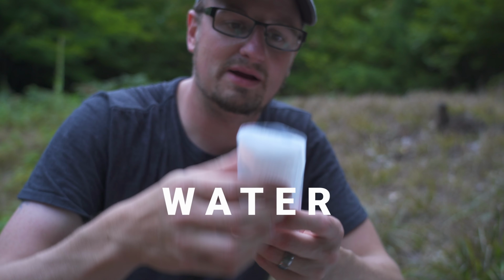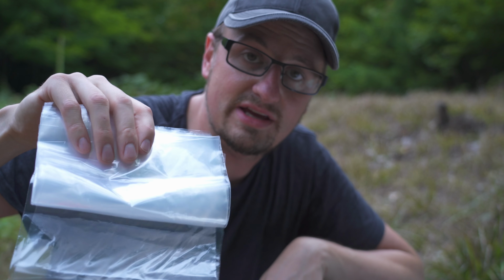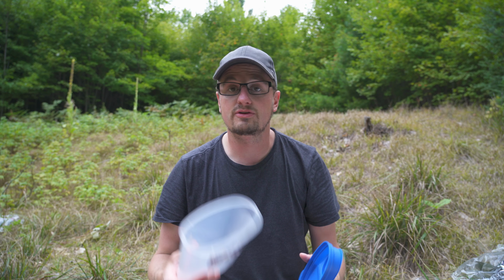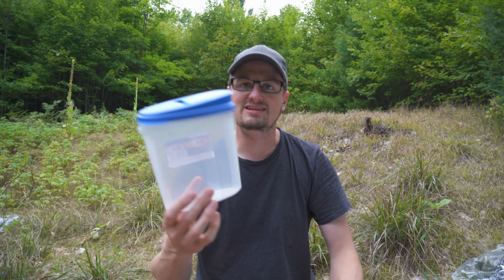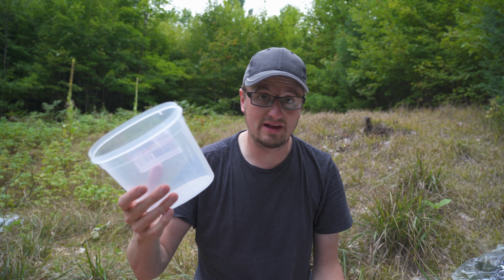Oh yeah, super good. Got some quart Ziploc bags. A bunch of those. Put water in these, put a couple of water purification tablets, or you can put a tiny bit of bleach in here to disinfect the water. So this container I've been pulling everything out of, 6.75 cups, 1,600 milliliters. So this is a decent sized container that you can go get some water, put your sterilized water in here.